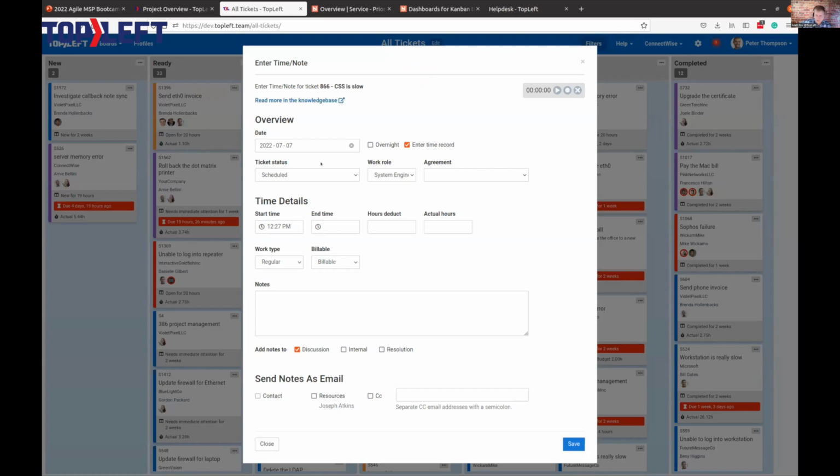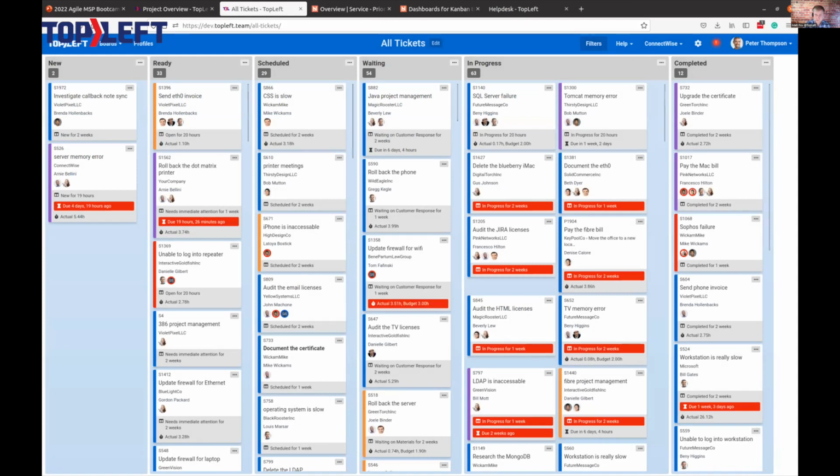So that will help them stay up to date, making sure that they are entering their notes throughout the day as they're working, and be able to close it off with a message to the customer and so on. So this is a sort of thing that can really make engineers and managers as well just work faster. So those are some of the basics and ways that TopLeft can really help an MSP become an agile MSP.